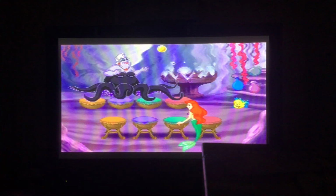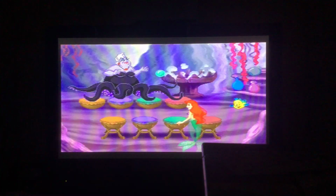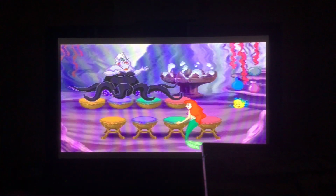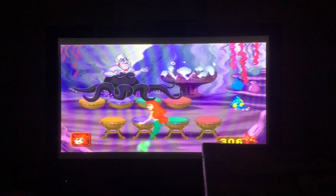There's more musical patterns up ahead. Two yellows, two greens, one blue. And we got three yellows. Right. One, two, three, four, five, six.